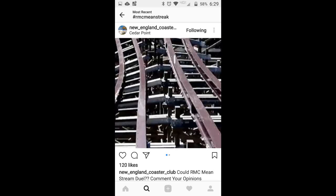But this does raise another question I have for you guys. Do you think the double up or the double down looks better? I mean, on the double up, you already have speed at the bottom, then you go up, you're going to make that pop, and then you go back up. But on the double down, you're gaining speed. So I really don't know which one's going to be better. They both look amazing. Let me know what you guys think.